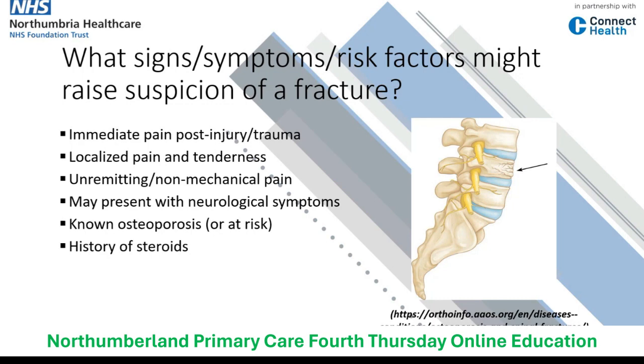It will typically be unremitting pain, unlike your typical mechanical pain that comes and goes with activity. May present with neurological symptoms if the fracture has had implications on the adjacent nerve roots. And typically these patients might be our older patients, postmenopausal women, which we know their bone density is typically lower, and there may well be a patient that has undiagnosed osteopenia or osteoporosis. Other risk factors related to bone health may be prevalent, such as a history of steroids, smoking, or alcohol.